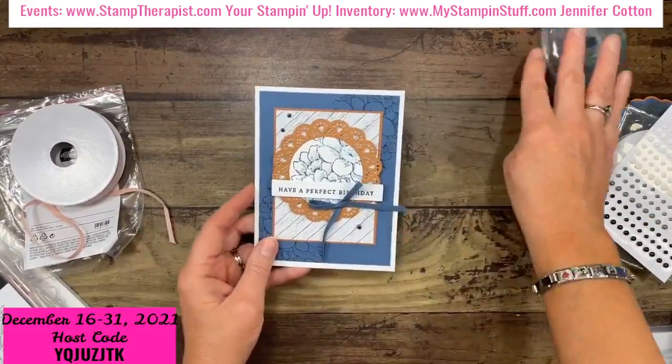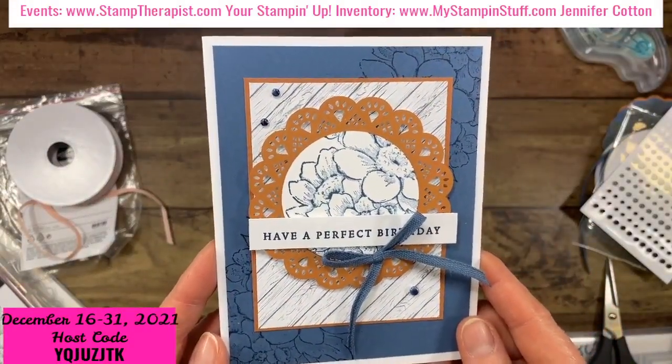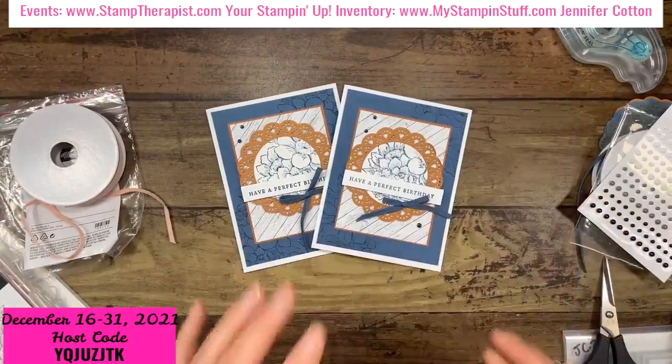Okay, so there is the first card. It's a nice little birthday card. Super pretty, fancy, whatever we want to call it. You're going to make 3 if you take the class.